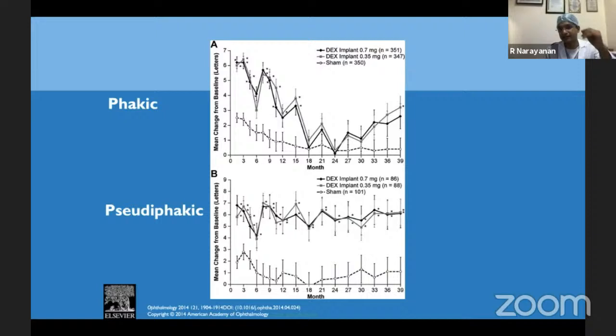But if you look at this subgroup analysis of phakic versus pseudophakic, in the phakic group, which is the top graph, you can see that the vision starts dropping most likely due to cataract. And once the cataract surgery is done, they start gaining a little bit of vision back. But if you look at the pseudophakic population, the bottom graph, it's a sustained improvement.